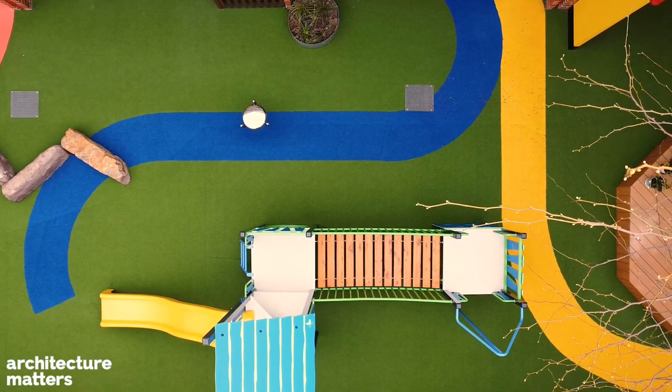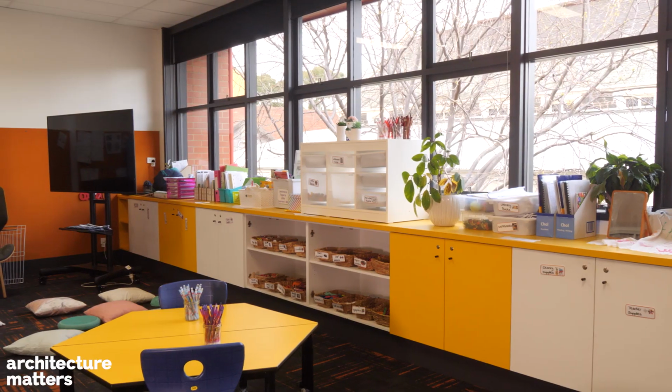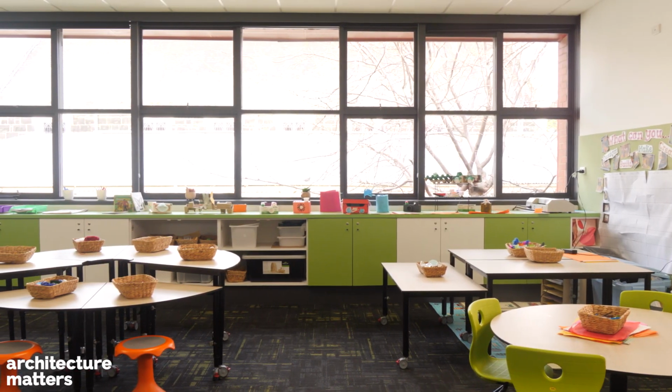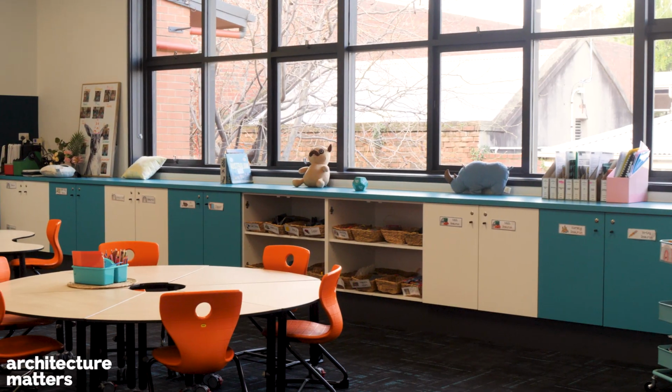The colours help to create an identity for the building, and they run through from downstairs upstairs as well. So each room has its own identity, and that helps give the children a sense of place.